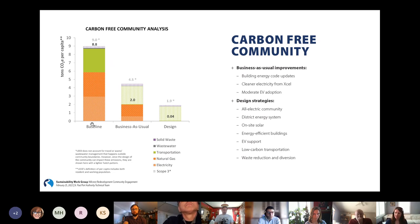This graph is showing a baseline, which is 2018 St. Paul information in tons, short tons in this case, of carbon dioxide equivalents per capita, which includes both residents and the working population. So that baseline is 8.8 if we're just looking at those scopes 1 and 2, up to 9.0 if we account for solid waste management that's happening outside of the city's boundaries.